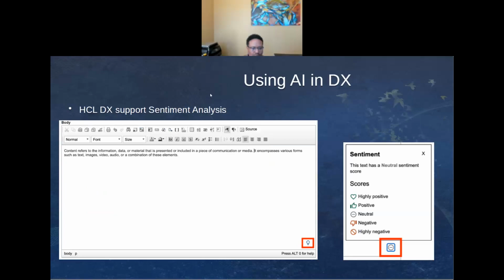The other thing is, when you look at sentiment analysis, if you have that configured to work, you'll notice that it's only in text boxes, so enhanced text, smart text, any of those boxes. You will see this light bulb in the bottom right-hand corner. From there, if you click on it, it will give you a score rating of what the sentiment is from the text component that you have. So you can get a score on whether this is really good or really bad.